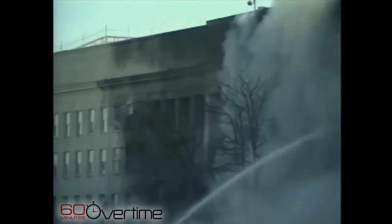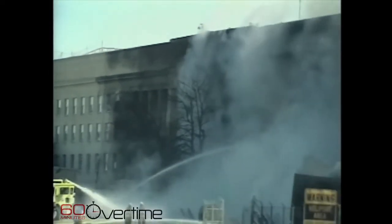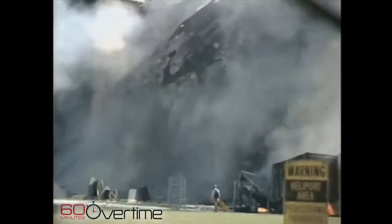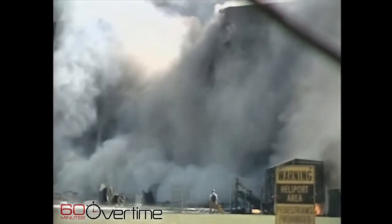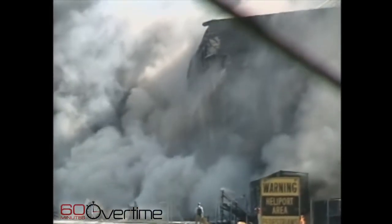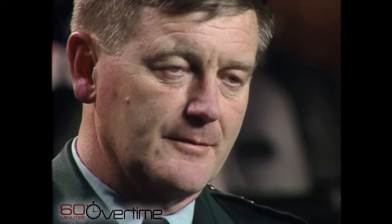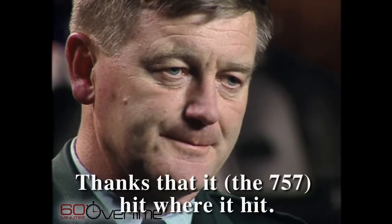All of this, especially the steel, held up the third, fourth, and fifth floors. They stayed for 35 minutes. If that area had not been renovated, that wall would have lasted how long? It might have collapsed immediately. I basically said a silent prayer to myself for the victims, and then in thanks that it hit where it hit. Lieutenant General Bob Flowers commands the Army Corps of Engineers.